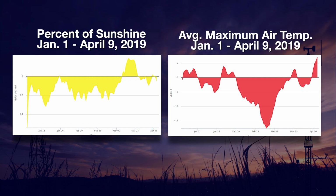With those deficits, a couple of things that have been working in our favor are the lack of sunshine, so a lack of evaporation, and also a lack of those really high temperatures. If you look at these graphs for percent of sunshine across the state and also maximum temperatures, you can see that for most of the first 3 to 4 months of the year, we've been cloudier than normal and also cooler than normal in the afternoons. And that's pretty important because, again, that keeps that evaporation down and lessens the stress on the soil moisture.